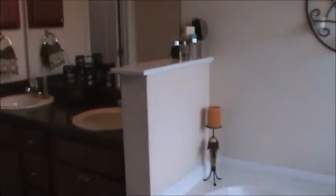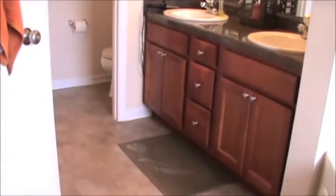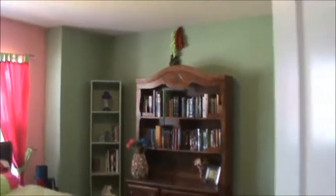We have a 5-piece ensuite: separate shower, garden tub, blocked window, 2 sinks, and built-in medicine cabinet, as well as a separate toilet area. Lots of storage and cabinetry here in the master bedroom. Bedroom 2 and 3 are 12 by 10, 13 by 10. They share a cool bathroom.